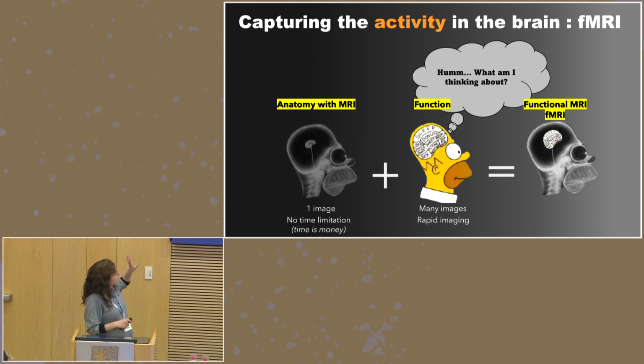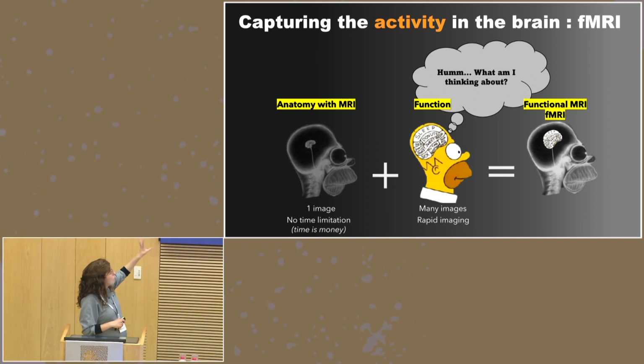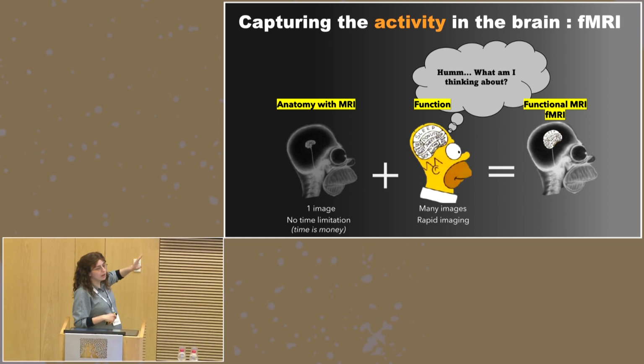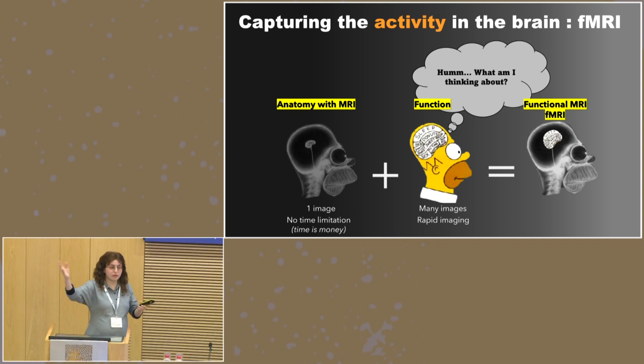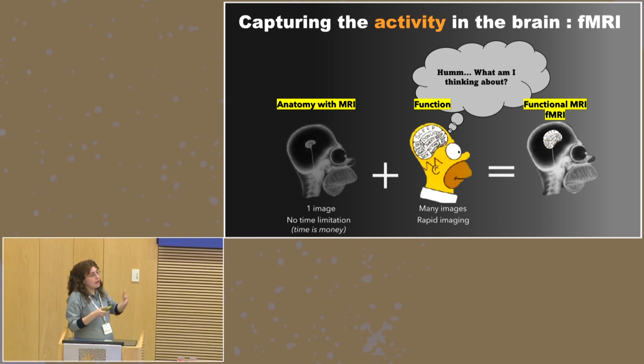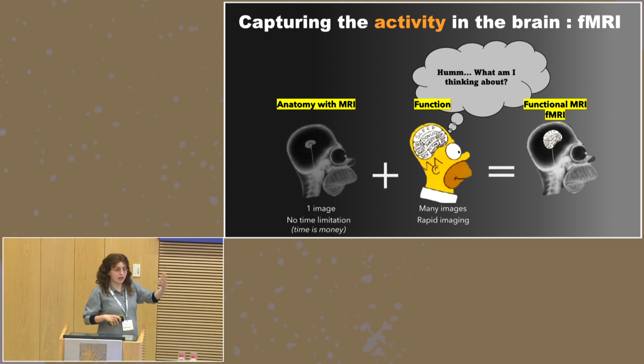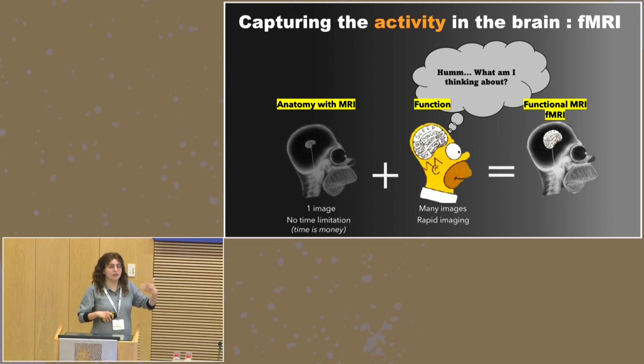Functional MRI, the principle is we take one anatomical image. It can take a very long time without limitation, except time is money. And then we have to take a bunch of rapid images while you are doing an action. For example, when you tap your hand, you stop, tap your hand, you stop, or watch something. And then we superpose all these images, and we can get a contrast that highlights the activity in your brain.